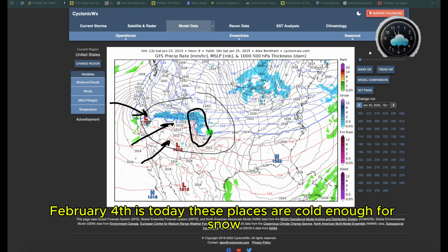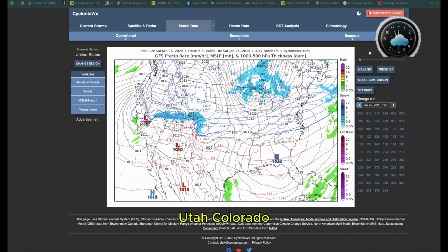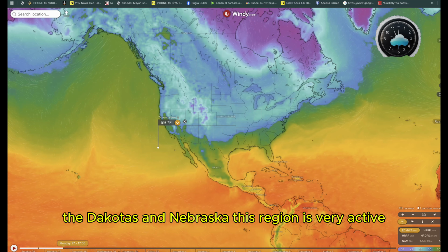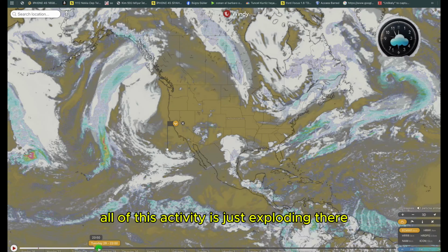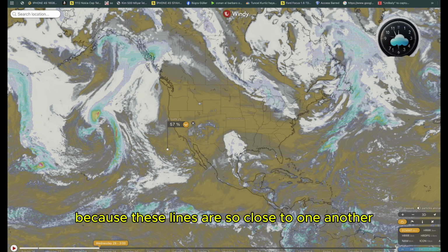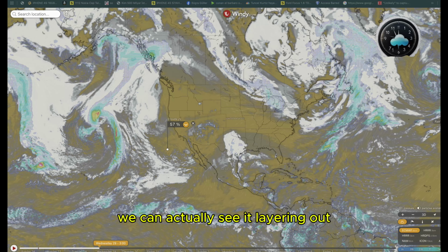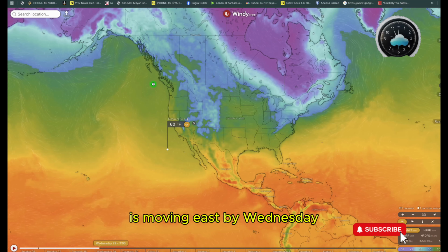February 4th is today. These places are cold enough for snow. Snowflakes are flying from California through Nevada, Utah, Colorado, Wyoming, Montana, the Dakotas, and Nebraska. This region is very active. All of this activity is just exploding there. As you can see, there is more activity and stronger winds because these lines are so close to one another. After that, it disperses across the east. We can actually see it layering out, which will be a sign of calmer weather. All of this, however, is moving east.